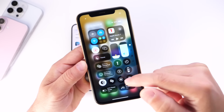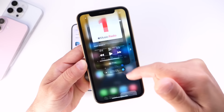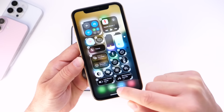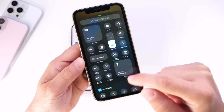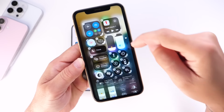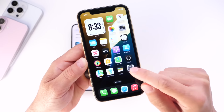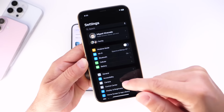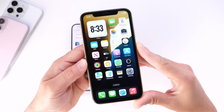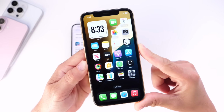There's a slight delay and choppiness within Control Center when you go to scroll and add and remove elements from Control Center. Even if you go into edit mode and try to add a control, there's some delays, choppiness, things are just not running as smooth as you would expect. Now, this is just some minor performance issues with Control Center and scrolling overall throughout the OS on older devices. I've noticed this again on iPhone XR, iPhone XS, XS Max, and even the iPhone 11.